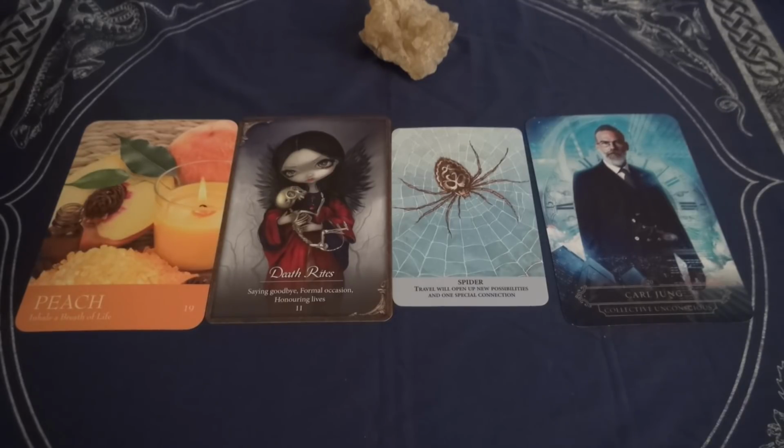Either way though, it has left you, of course, in a bit of a depressive episode. And this could have happened recently. I feel like it's happened at least several months ago, 6 months ago, I don't know. But either way, it's left you kind of in a rut, understandably, and it's left you feeling kind of dead inside. That's why I'm getting this peach, inhale a breath of life. Something has made you feel less and really down, and like you're dying inside.